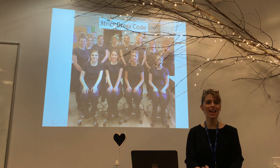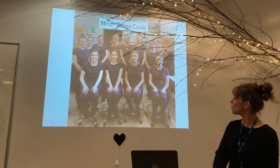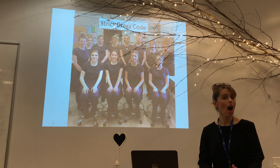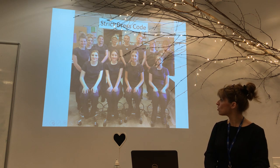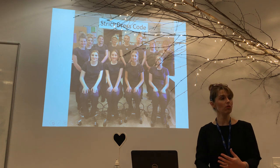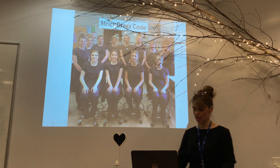So here you can see a lovely picture of some of our students from last year. The uniform was grey last year. Hopefully this year it's going to be black. Straight leg trousers, tunic top, but you can see looking really smart before they start their lesson.